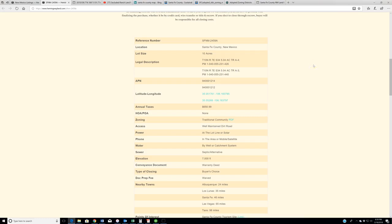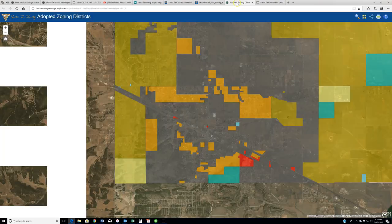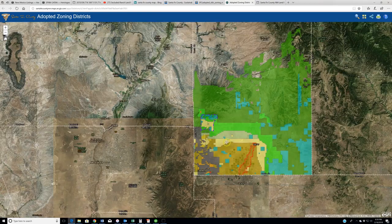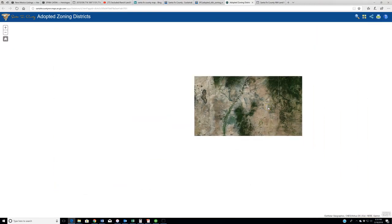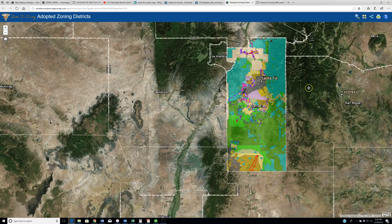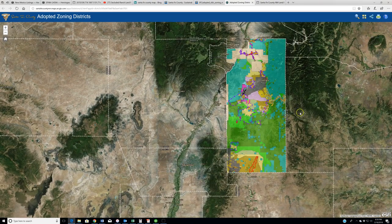Santa Fe County, however, where property values are a lot higher because there's power everywhere, and they take better care of the area, I guess we'll say, has approximately a bajillion zoning designations. In fact, if you come to this map, hang on. So all of the colors that you see on this map, this is again Santa Fe County, are different zoning designations. Dark purple, light purple, blue, turquoise, green, light green, etc.